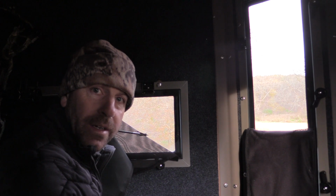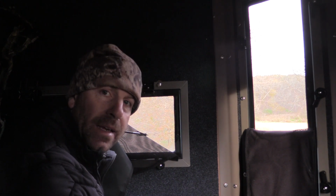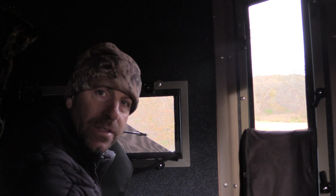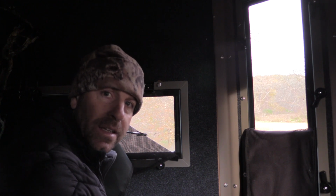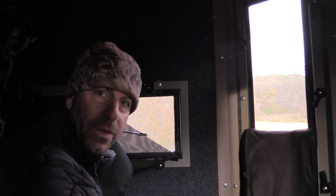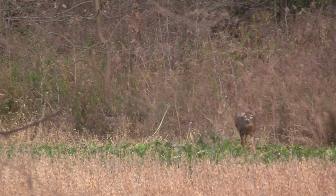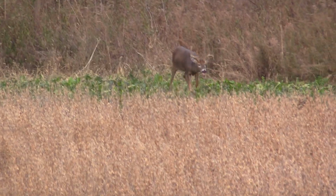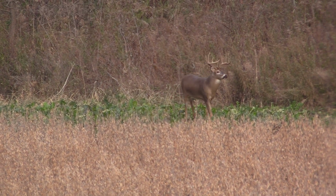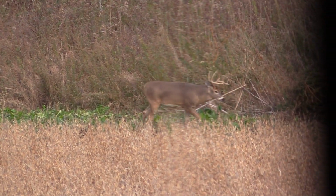All right, well, we just got our first sighting of Hightower. We looked back behind us here in the creek ditch, and the deer was standing there, and just happened to be him. He was only probably about 25, 30 yards away. Yeah, it was this deer, a nice 10. It's the clean 10. He's pushing his butt off.